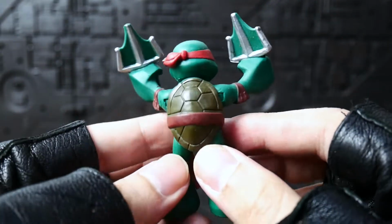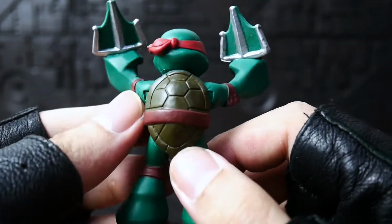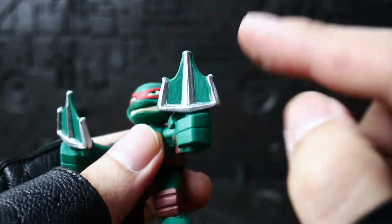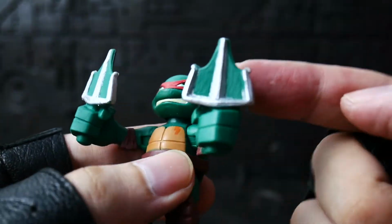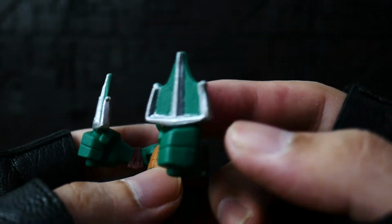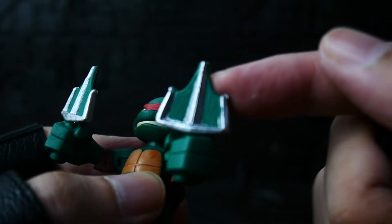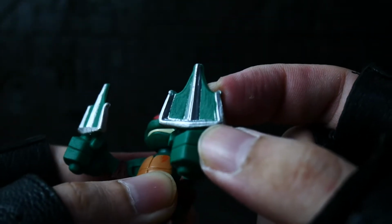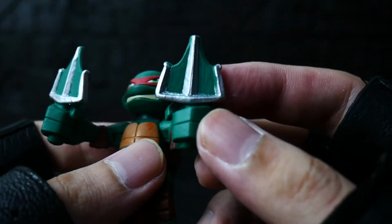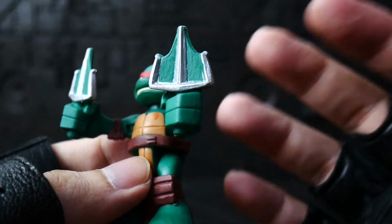Pinholes. I like this. I like the turtle shell here. Looks cool. But what I don't like is, look at the side here. Do you know what's going on? I'm not sure why. Is it because of the 3 years old age? But this green thing is annoying, and I'll explain to you why. I have another Raph for comparison, but I'll explain later when we come to that figure.